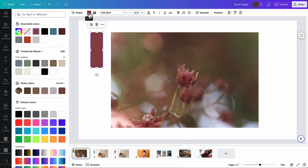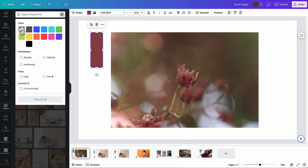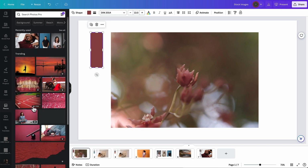The great thing is in Canva, if I click on that color again, I can just go to the color and copy and paste this hex code, which is the code that starts with the little hashtag, and that's the code for this color. Then if I go to the photos tab and I want to search photos, I can actually go to these little slider icons on the right-hand side and filter photos by adding a new color reference, pasting in that hex code and applying. Now it will filter all photos that have that color or similar colors.